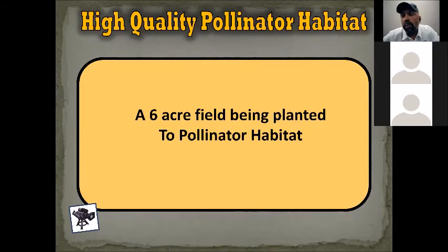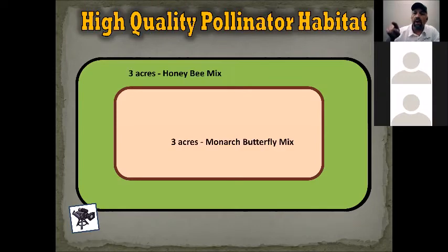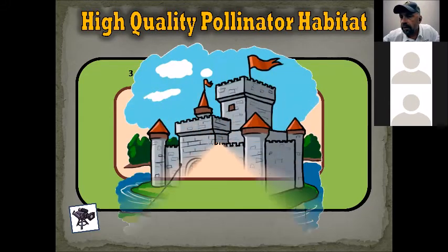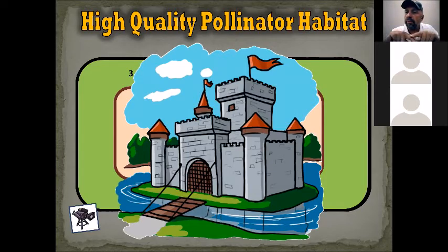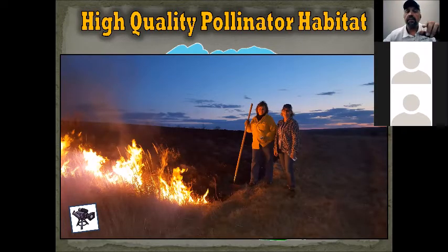More commonly, what we probably do is take this same 6-acre field, and again, there's a pollinator habitat tip on this, but we plant the honeybee mixture around the perimeter of that project, and we plant the monarch butterfly mixture in the center. And the reason that we do that is the honeybee mix can act as a green fire break, so that if we want to place prescribed fire on the honeybee mix, that green fire break acts as the moat around the castle. Think of it that way, so that we can more safely put prescribed fire onto the landscape and be performing some important management into the future on those pollinator plantings.